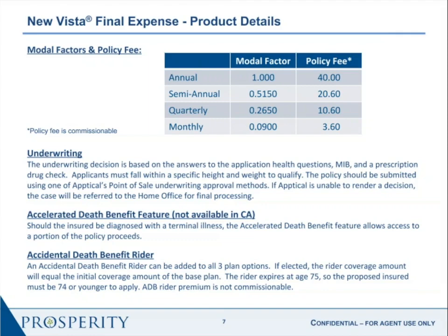When that's done, you will get an instant decision on the policy, whether it's a phone or an e-app, so you know that the policy is going to be accepted and at what level. We have an accelerated death benefit feature, not available if there's anybody on the phone in California, coverage for terminal illness, and then the accidental death rider available on all the plans. And I said it does expire at age 75.